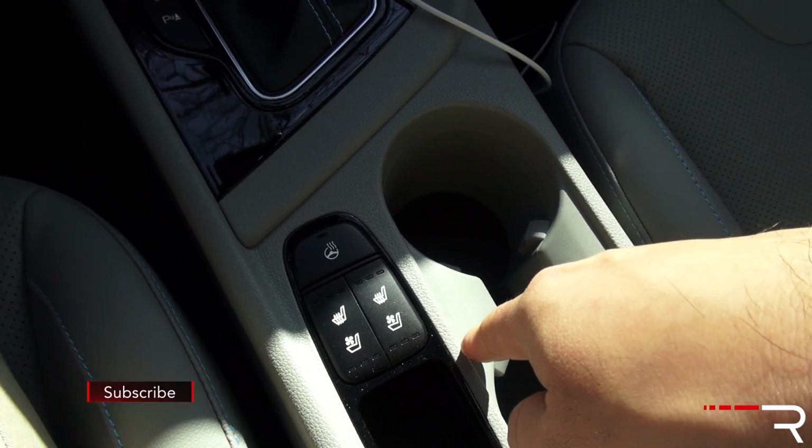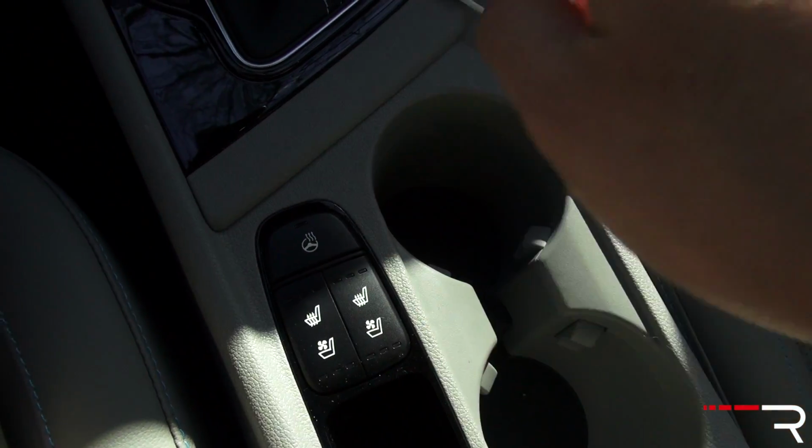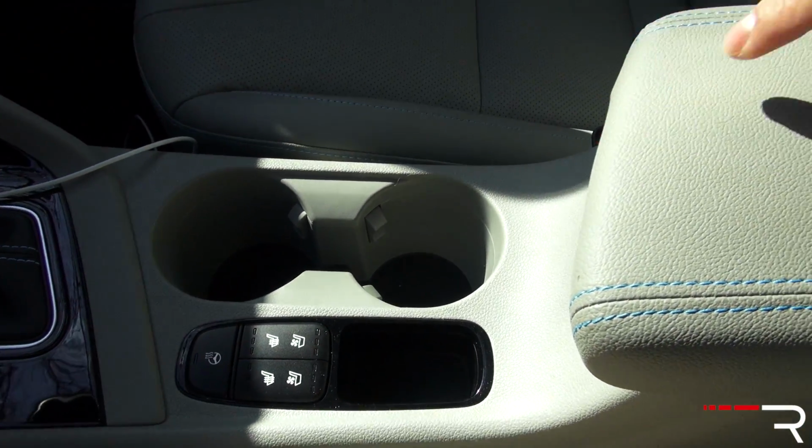Down here, really nice to see that there are heated and cooled seats. Wasn't expecting that in this segment. A heated steering wheel also. Really nice on those chilly mornings. And then you've got some cup holder storage there, which is nice.